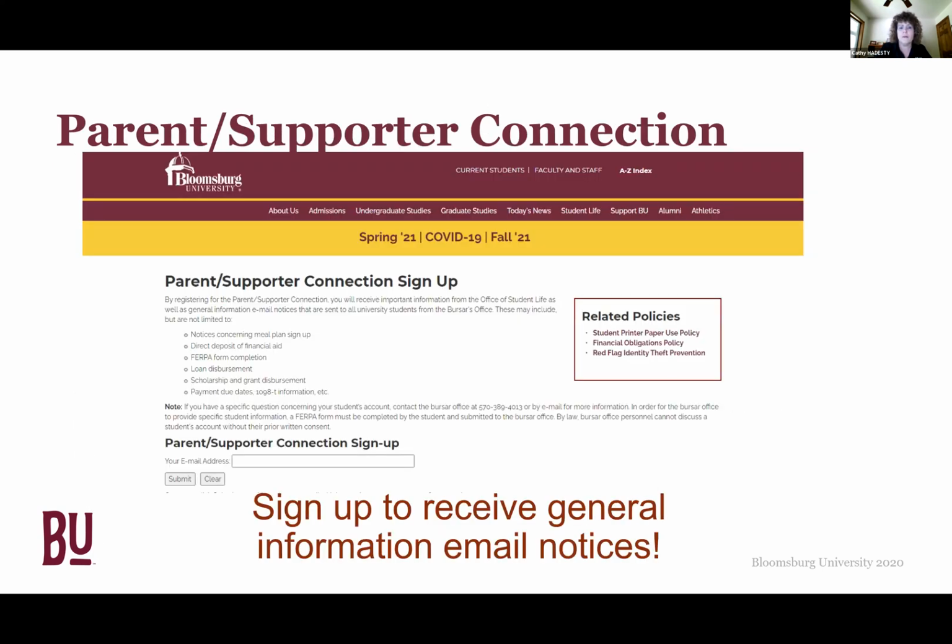Now, I mentioned before about the parent supporter connection. As Amanda mentioned, we do contact students via their BU email address as the official form of communication for the university. So anytime we send out an email about anything related to billing, whether it's that we're doing billing, that we're going to be issuing the 1098-T tax forms in January, refunds are going to be issued, or financial aid is going to begin processing, whatever we're sending is a general information email to the students.